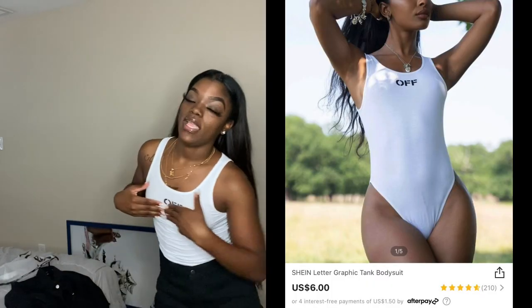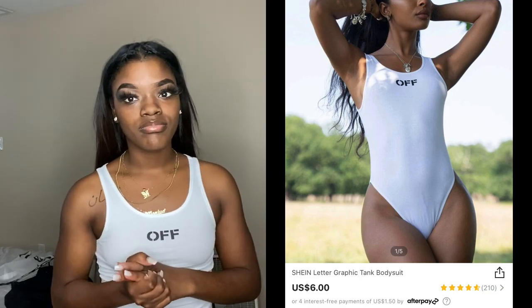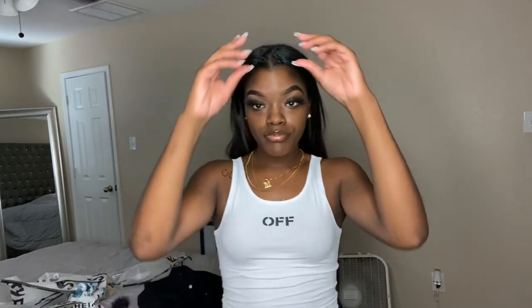So this is what came in the new shipment, and let me see that, because it is see-through, but I can't do see-through, you know. And what I do like about this shirt is that it's real fitting, like, baby, I'm snatched, like, where is the stomach? Okay, yep, this is it for me.